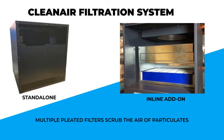As an additional line of defense against airborne particles and volatile organic compounds, we offer the clean air filtration system, available as either an inline addition or standalone unit. Fitted with multiple pleated filters, including a pre-filter and secondary high-efficiency filter, the clean air filtration system is designed to effectively scrub the air of harmful particulate substances down to clean room-grade micron levels.